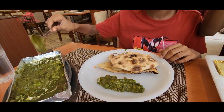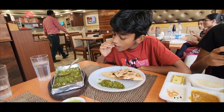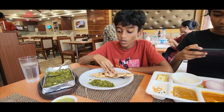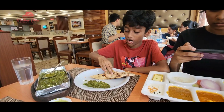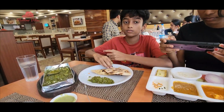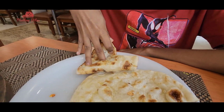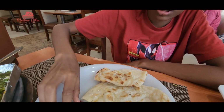Bhargav was telling me that the roti wasn't that good, but the gravy was pretty good. So then he tried it with some naan and he said the naan was softer than the roti. The roti wasn't soft, but the naan and the palak went really good together.